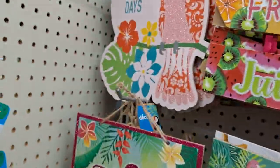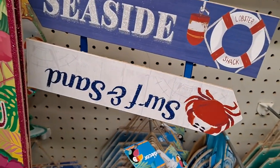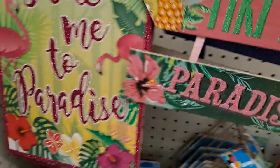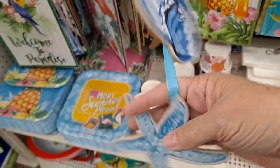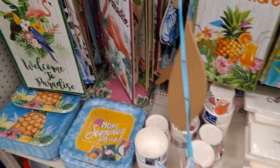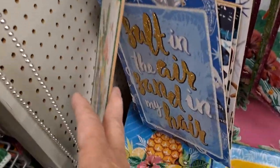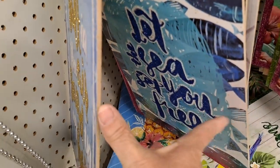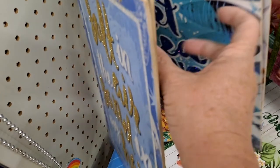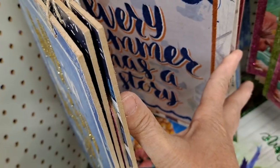This is another fun thing. I did pick up one of these, Salt Air Seaside. I didn't pick this one up because that one's upside down, Surf and Sand. But, oh, this is cute. I didn't see this yesterday. This is that blue shell pattern we've seen on multiple things. And let's see what else we got here. Salt in the air, sand in my hair. That's cute. Okay, let the sea set you free. Welcome to paradise. What's this one? Every summer has a story.